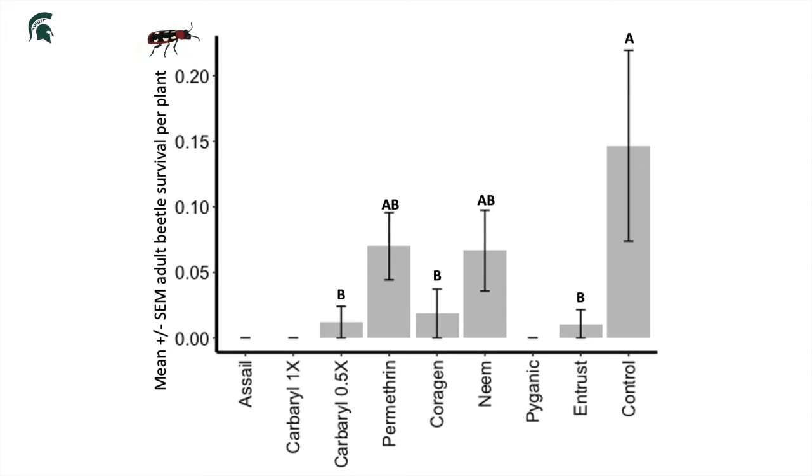No beetles were found in the Sale, Full-Strength Carbaryl, or Pyganic. It's important to mention that permethrin typically works better for asparagus beetle larvae, which may explain why it wasn't as successful for adult beetles. Additionally, the Pyganic seems like it could potentially be a good option for treatment of asparagus beetles, but further exploration is needed to confirm this.